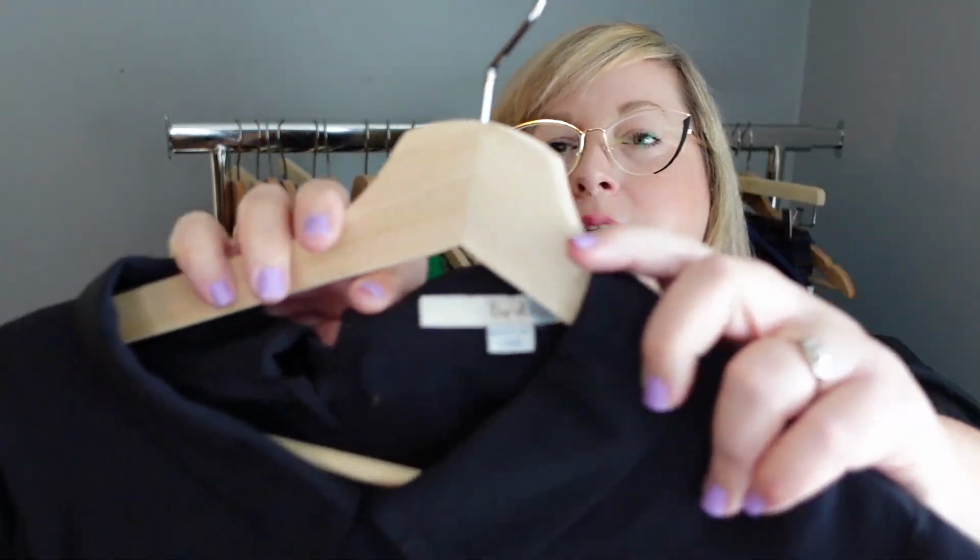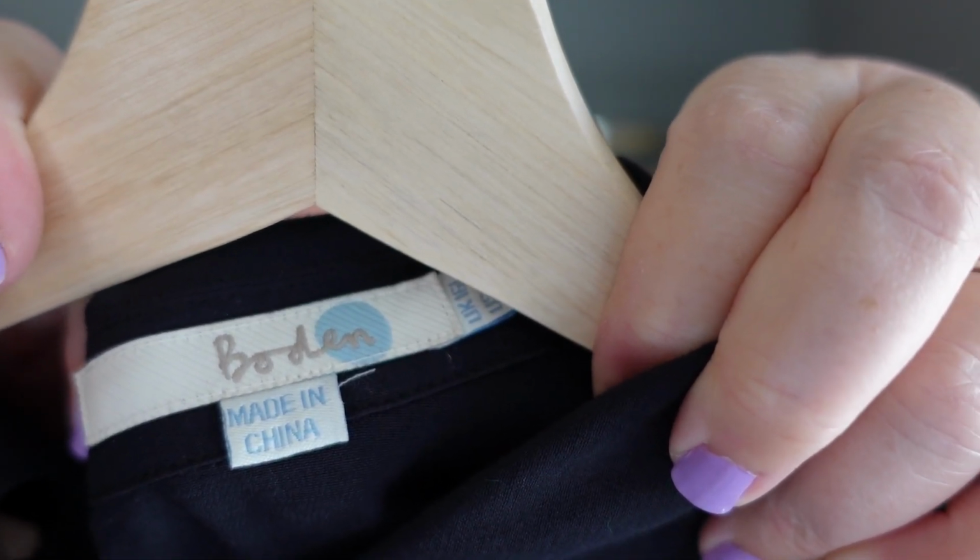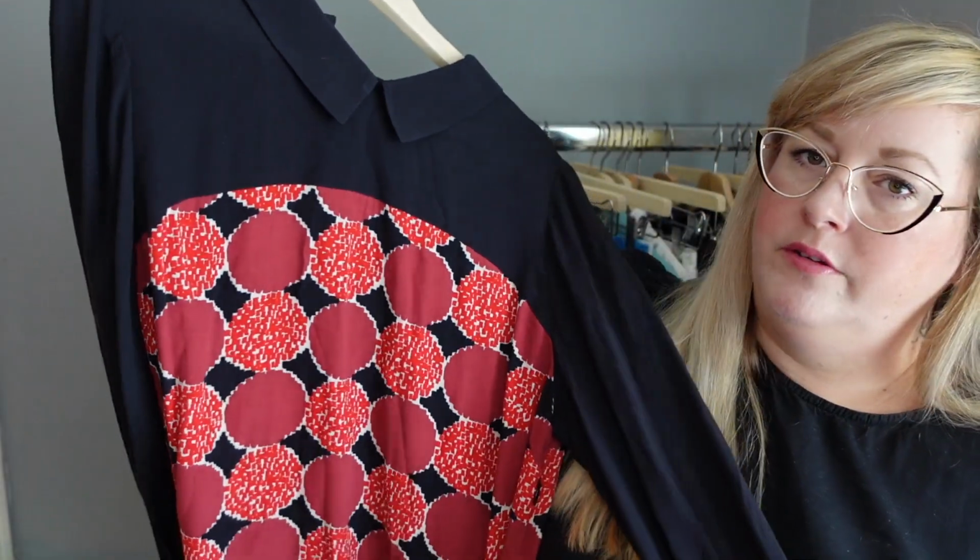It's got button back. It's very flowy, 100% viscose, and here is the Bowden tag. This is the older Bowden tag, but even the old Bowden tag sells great for me. So I thought it was a cute style, and I picked it up.